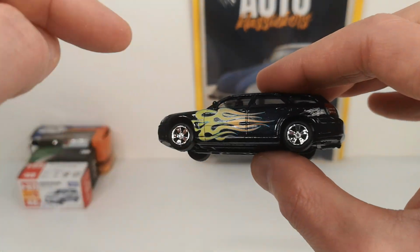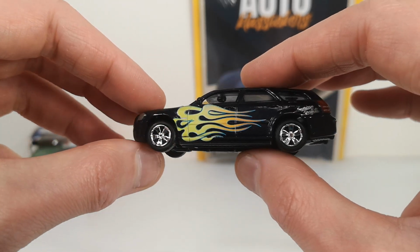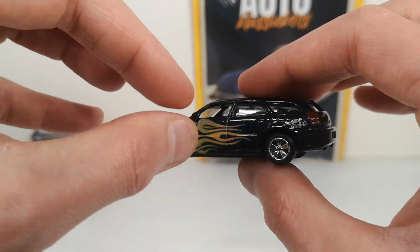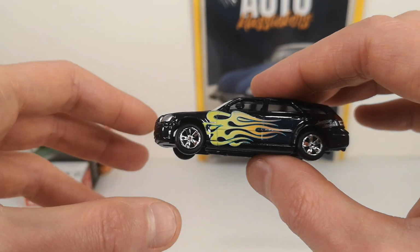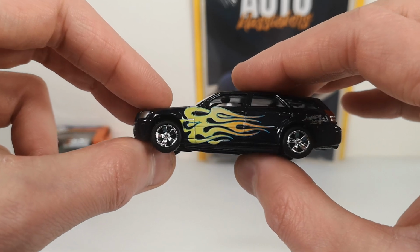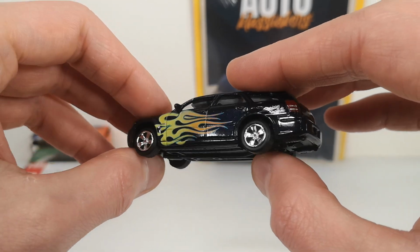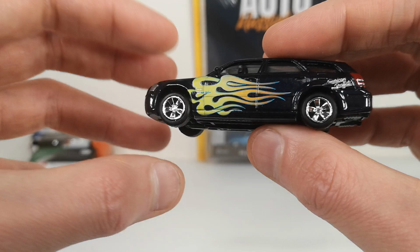So I explained to Kurt that this car did not belong in there and that it was more valuable than the other cars. I did not want the other American junk that was in that 5-pack. So eventually he decided to take it out and just sell me this one loose, which I was very pleased with, obviously, for my wagon collection.